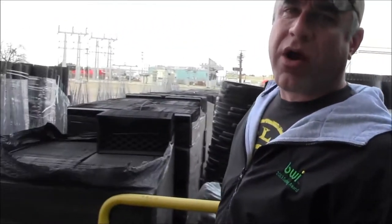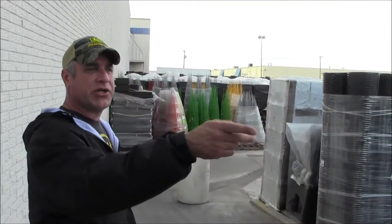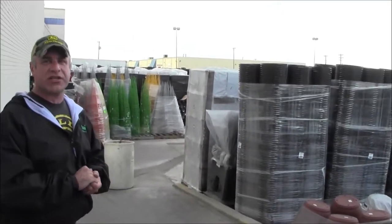This is the outside of the warehouse, the back side, the north side. We keep all of our potted goods, tomato cages in this area.